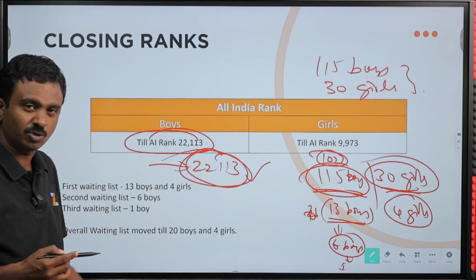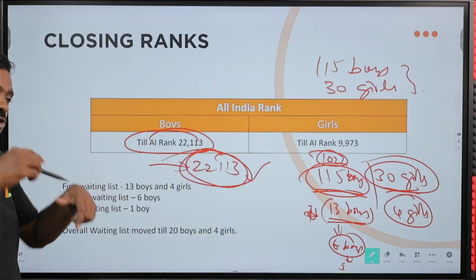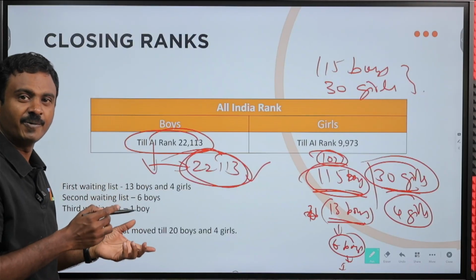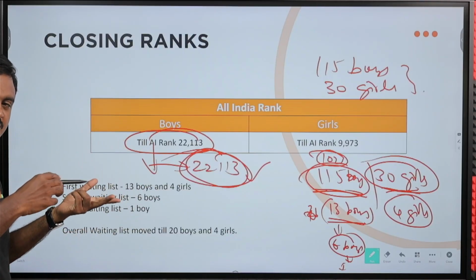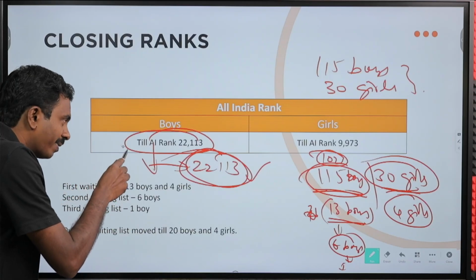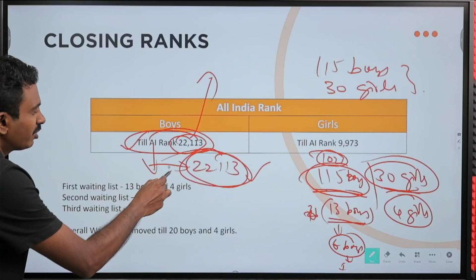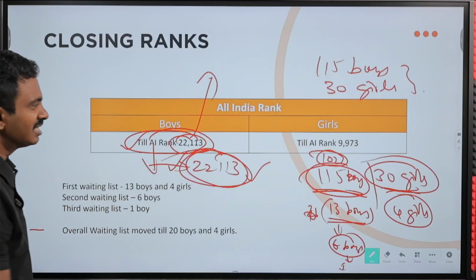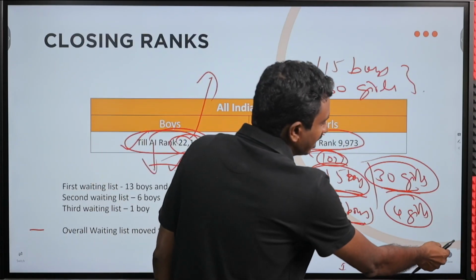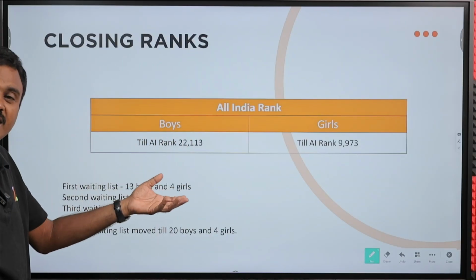Last year, if you had got 22,000 and you were found medically fit, basis your marks, it is not only based on rank. There you have additional marks for the test on English language and reasoning, and interview marks. That also matters. This candidate might have got good marks and gone up higher. So till 22,000 there was a possibility last year. Similarly, only till rank 9,900 girls had a possibility. Many girls choose it and the number of seats is also less.